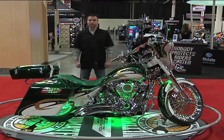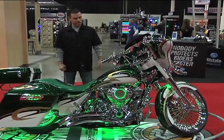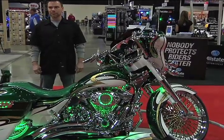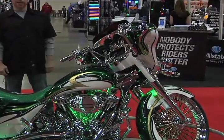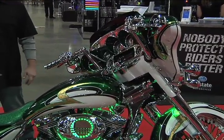Big thing on it is the electronics. We have a 600-watt stereo system inside this bike, and it has all the modern technology of Bluetooth, and basically I can be driving down the road, my phone will ring, my Bluetooth kicks in, I can talk to somebody going down the road hands-free.